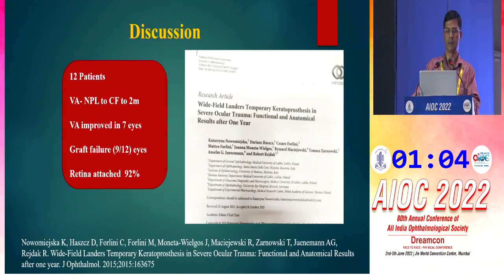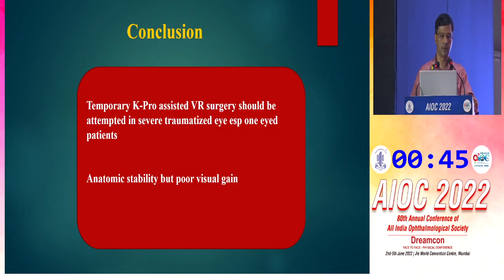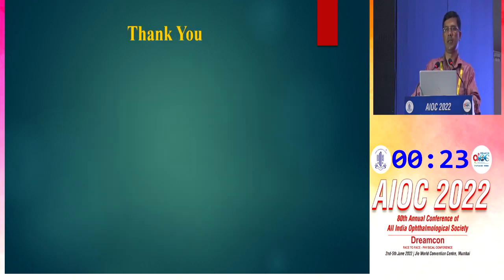When we compared our study with the existing study, they had 12 patients, we had just 6 patients. Visual gain was similar to our case series. Vision improved in 7 eyes. They also had graft failure as a problem, and the retina was attached in 92% of cases. So just to conclude, these cases pose various difficulties, but temporary keratoprosthesis VR surgery should be attempted in all cases, especially one-eyed cases having severe trauma. They generally have anatomic stability, but poor visual gain because of other complications. And I would like to thank my colleagues, my team of corneal surgeons and VR surgeons for their contribution. Thank you.